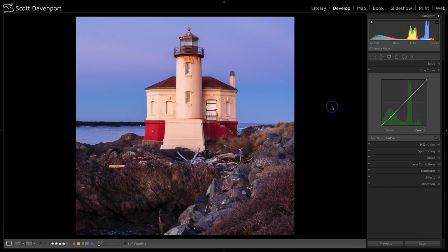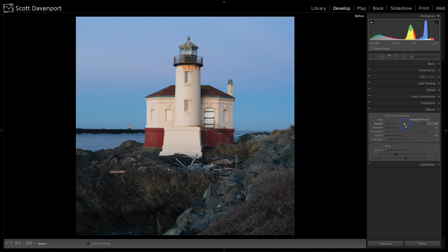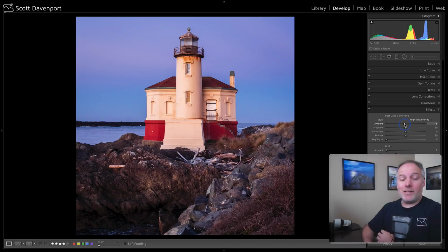Close the tool. And maybe the last but not least little nudge will be a nice tiny vignette. Just a tiny bit. And let's check a before and after on this. So here's before. And here's after. That's certainly a pretty dramatic improvement. Is it the best lighthouse photo ever? Nah, can't say that it is.